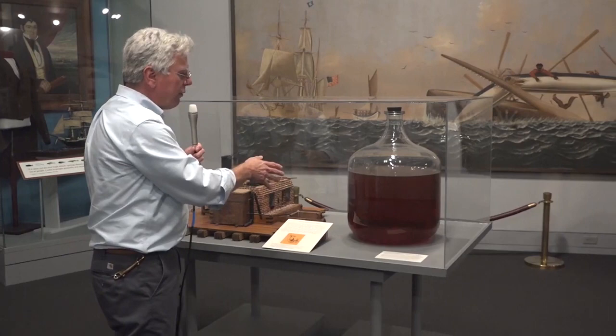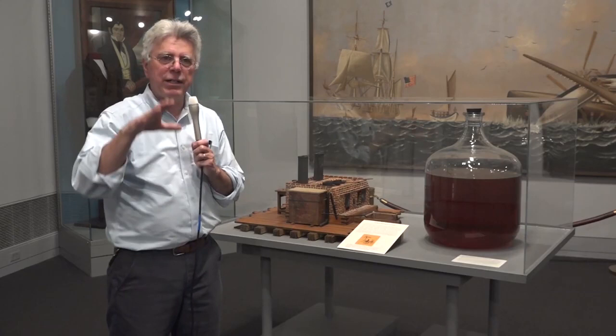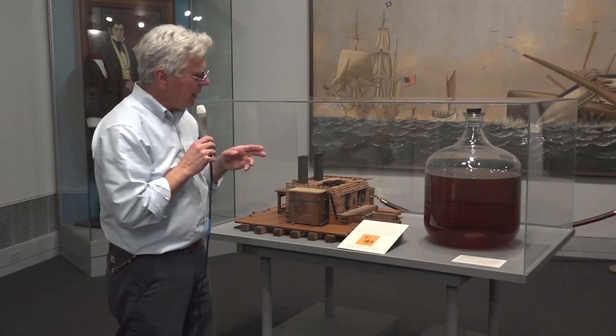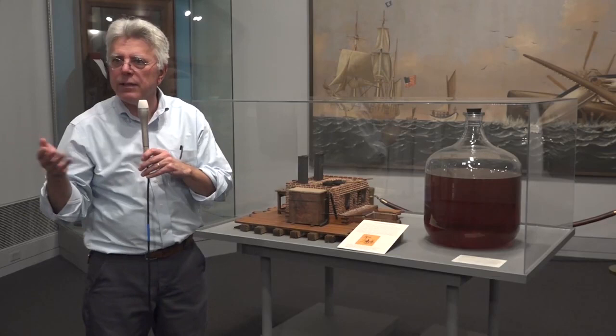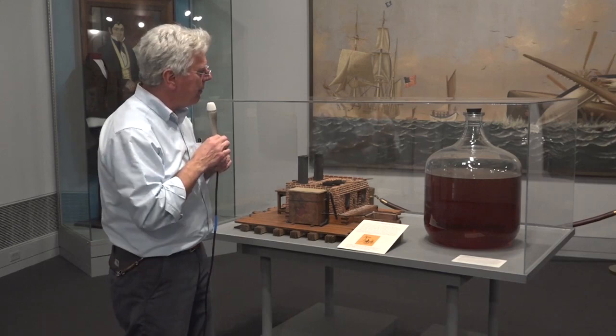So it was naturally cooled. It was not bleached or adulterated in any way. It's just the first pressing of sperm oil, and 45 is the temperature at which it begins to change. It's what they call its cloud point. So below 45 degrees, it begins to change its makeup a little bit.